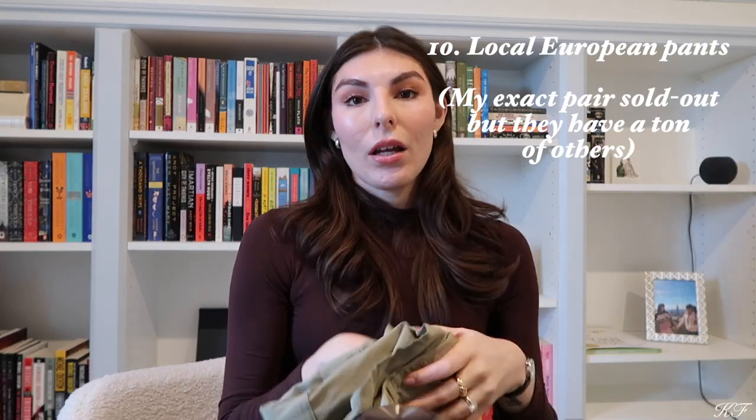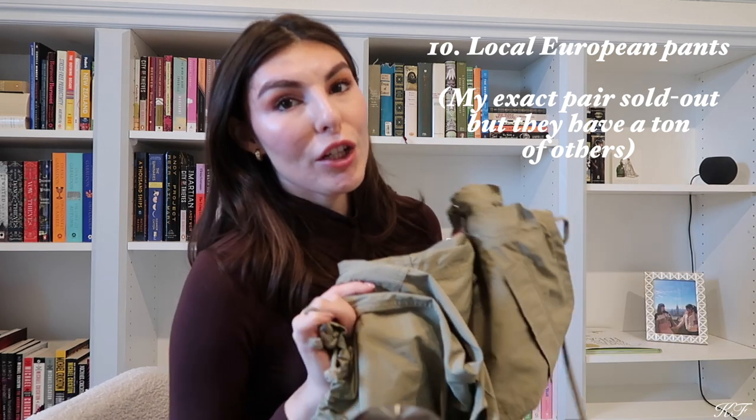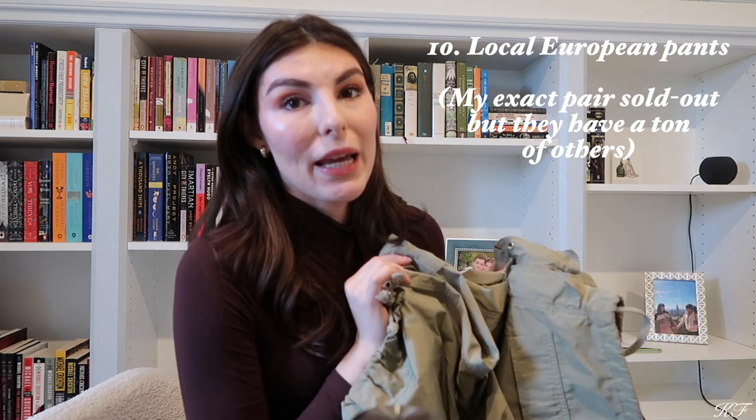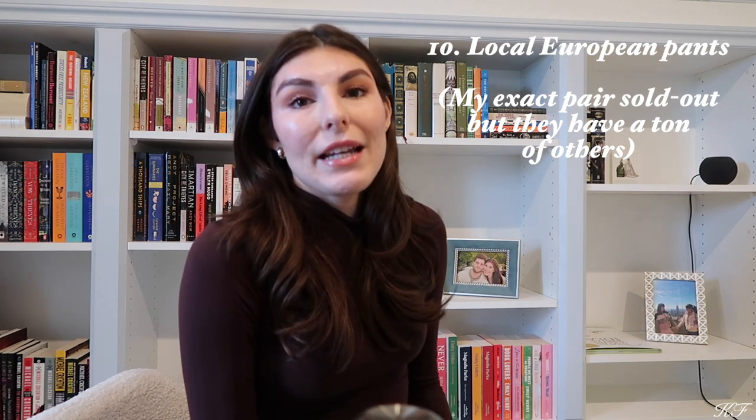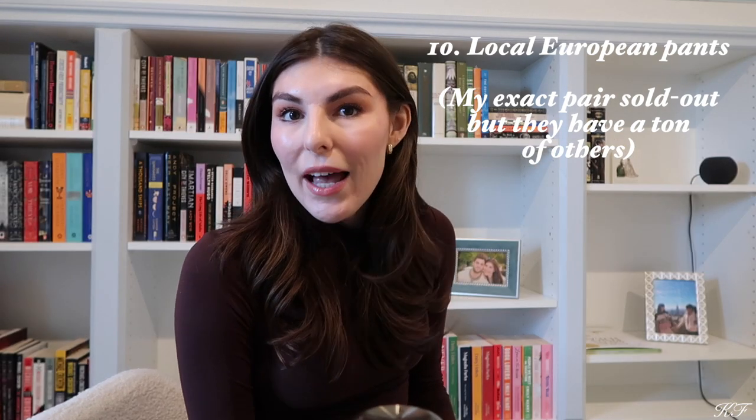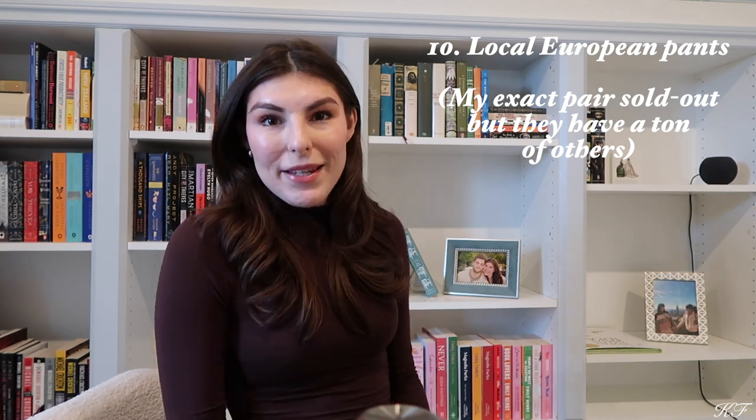Next. Two pairs of pants that have rocked my world. Rocked. Okay? They're the best. Starting with the comfiest one. This has been the year of cargos and parachute pants specifically because they are the perfect everyday pant, especially in Seattle where people don't dress up as much.